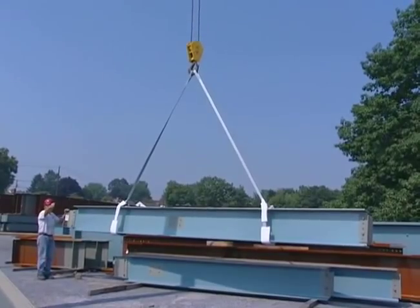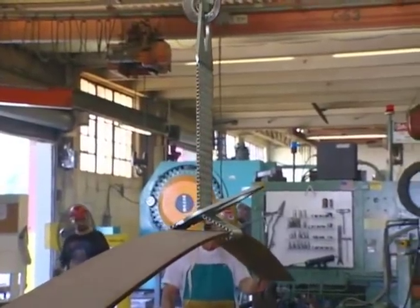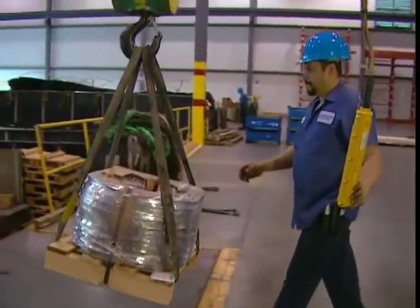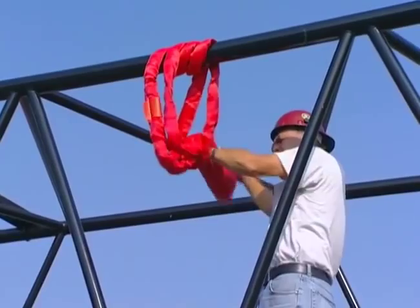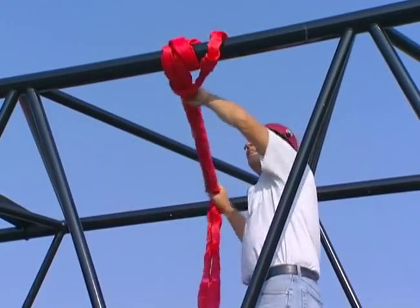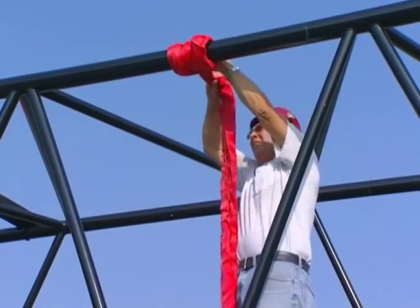You must take into account the type of hitch, vertical, choker, or basket, and the number of slings to be used. If lifting smooth cylinders or loose bundles, a double wrap choker or basket hitch may improve load control. This will give you 360-degree sling contact with the load and help prevent the load from slipping out.